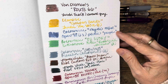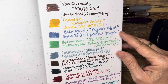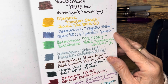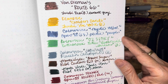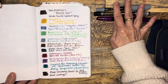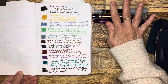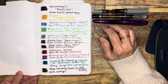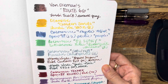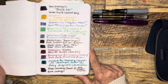This is a lighter pinkish gold shimmer. And again, I love it for the highlights and for filling in the stenciled dates. It's slightly dry for my writing preference, but I do want to play around with it in a few other pens. It's a pretty bluish gray, very calm, lovely, what I would call a peaceful color.